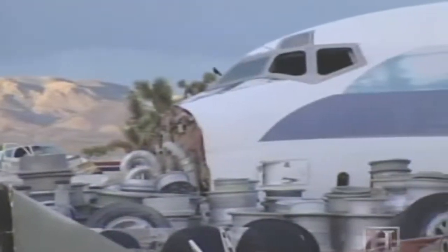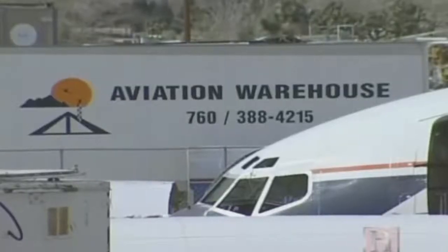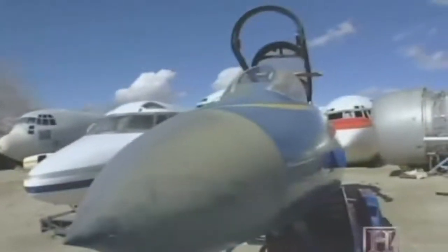Many remaining aviation junkyard owners looked for other ways to make a living off their flightless fleets. One company, the California-based Aviation Warehouse, found two unique business angles: Hollywood and food.